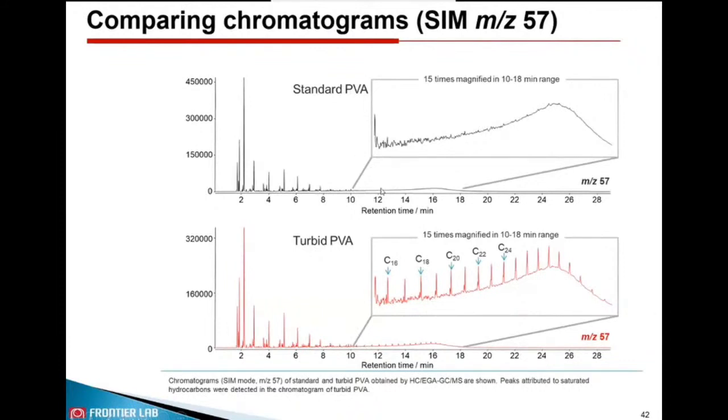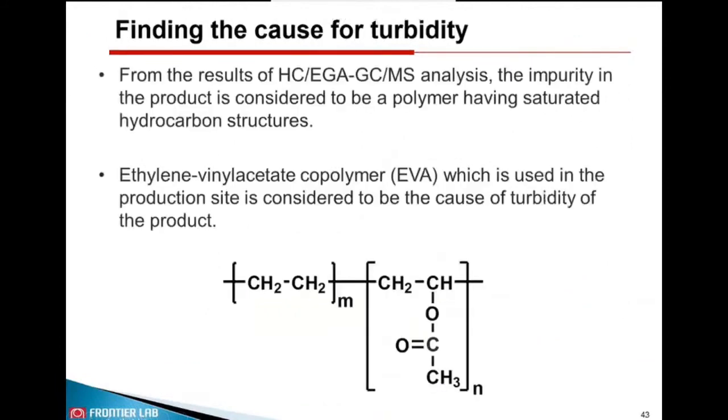Now the question comes, where is this coming from? So then we went back to the customer and they were using the same facility for a different type of production. After making a batch of this ethylene vinyl acetate copolymer, they did not do a proper cleaning before they started the next batch of polyvinyl alcohol. So that was the problem.